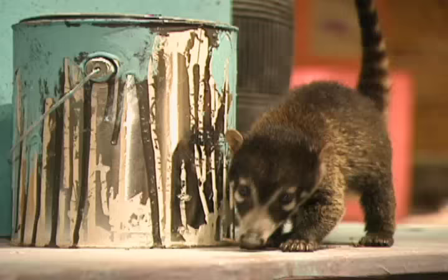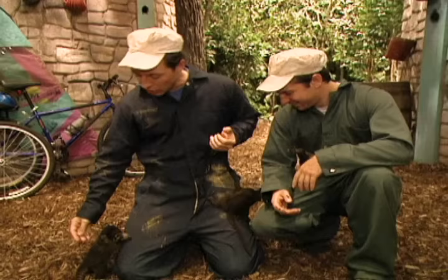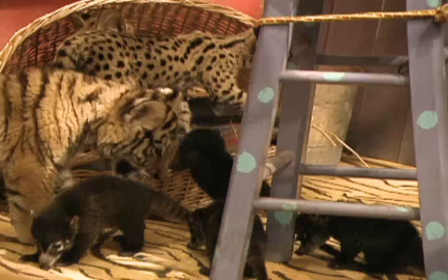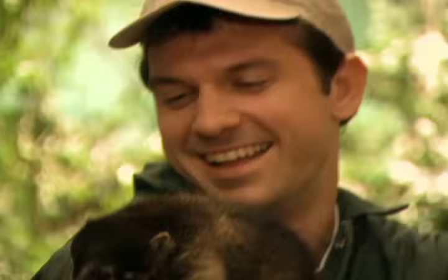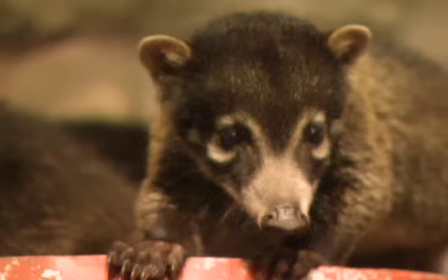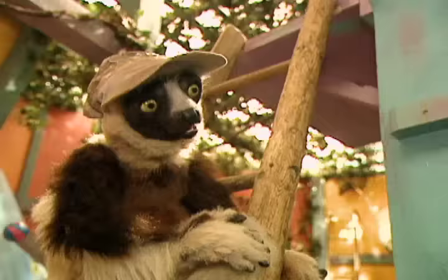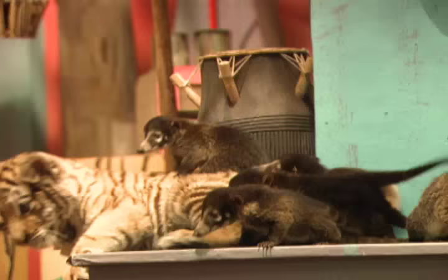Hey, what's that sound? Zabu, look behind you. More animals are here to play with tiger cub and servals. Baby koalas. I said it once, and I'll say it again. This could only happen in Animal Junction. Coatis, servals, and tigers all together? Look at this. Coatis have striped tails. See the stripes? Look at the pattern on a coati's face. White circles around the eyes. Coatis love tiger cubs. Well, they're climbing all over them.